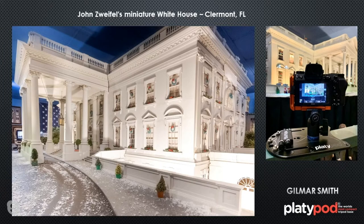This model has been all around the world. It was started in the time of Gerald Ford's presidency, and John has been adding on to this for decades. And you'll see on the reverse side, you go into the rooms of this White House.